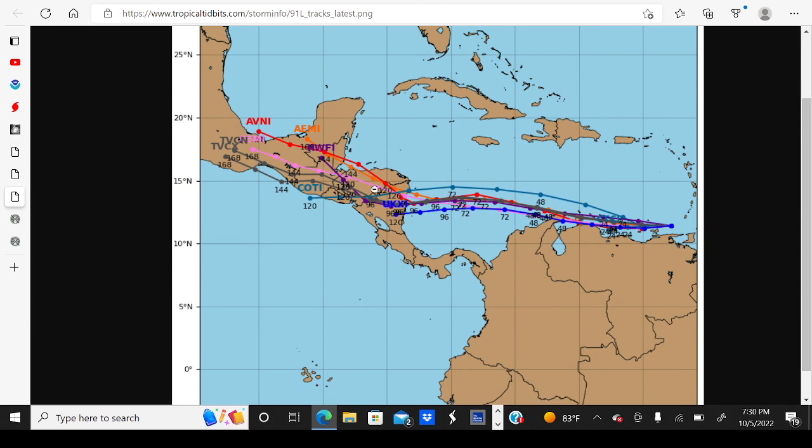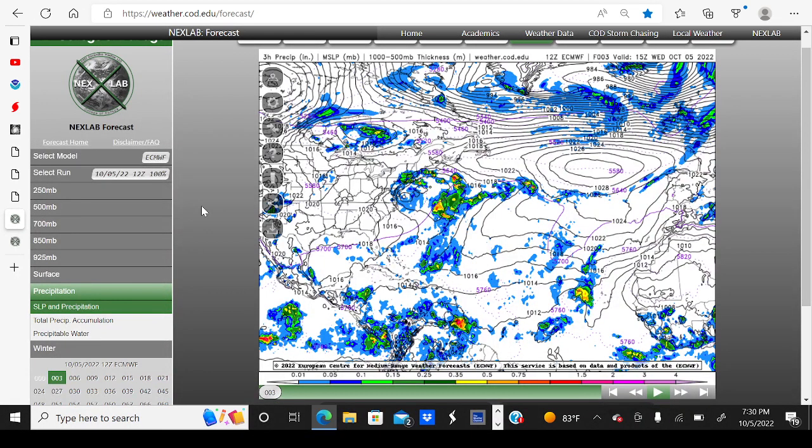So I'm going to continue to watch these spaghetti models to see if the trend continues for a Nicaragua landfall, or if they shift to the north or the south. Looking at the latest European model run, we have the Invest 91L down here, bringing heavy rain to Trinidad, Tobago, Barbados, Grenada, and northern Venezuela.